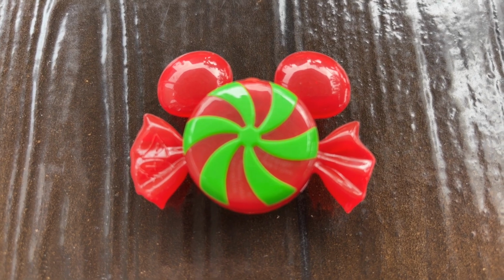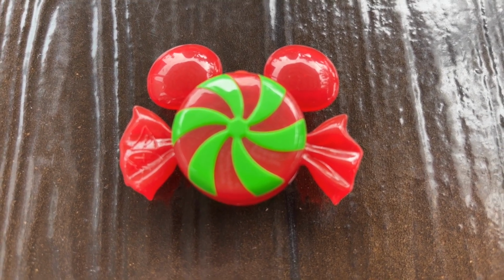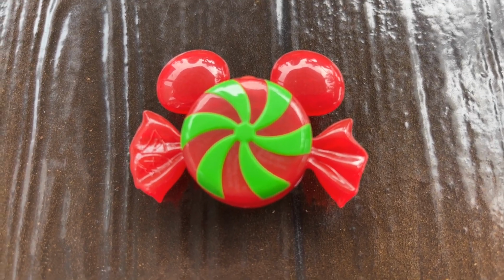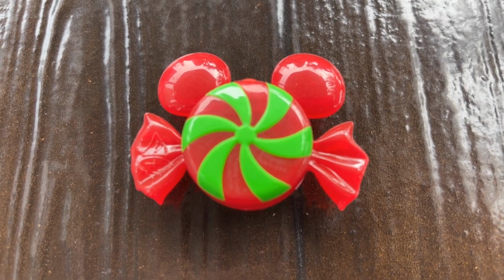I also was able to pick up the last glow cube I wanted, which is the red and green Mickey-shaped peppermint glow cube. And I'm very happy that I was able to get all the glow cubes this year.